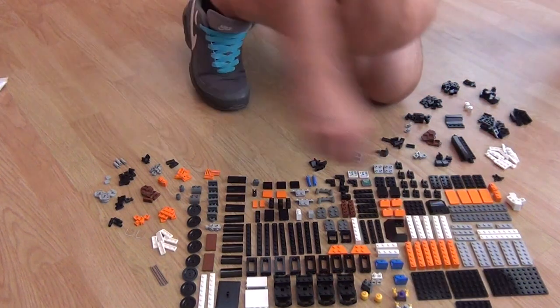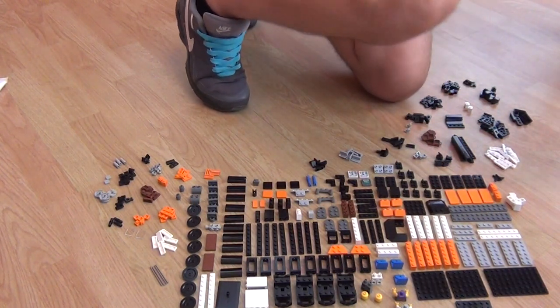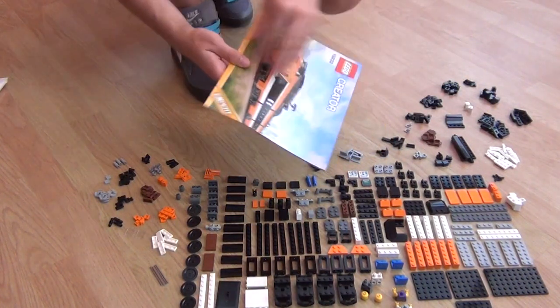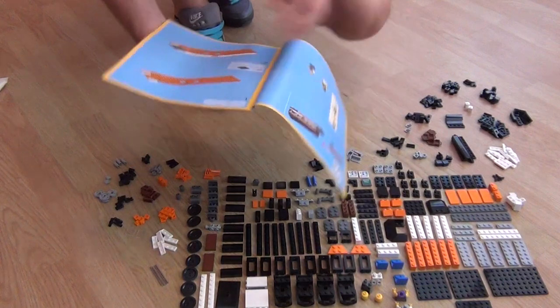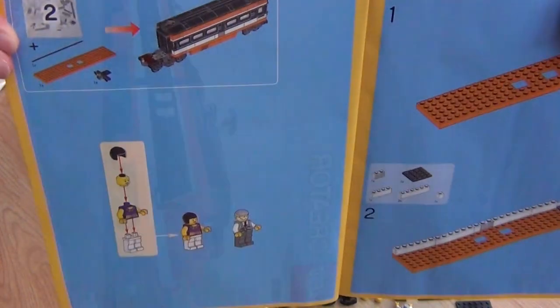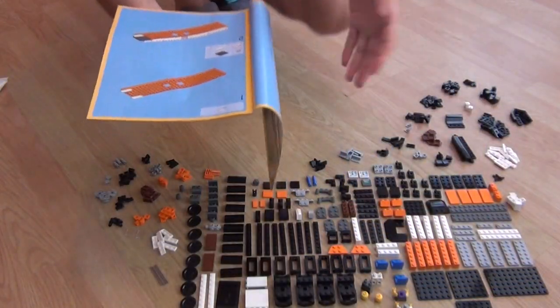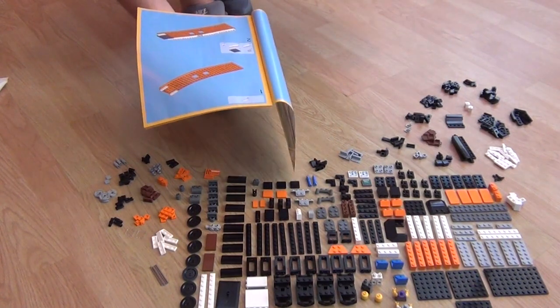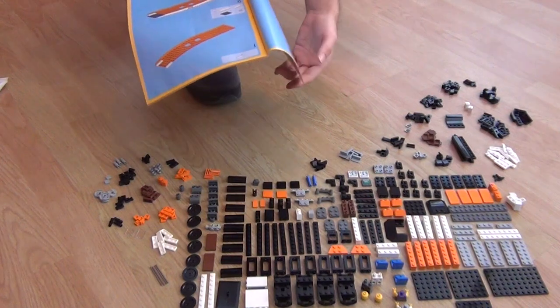And I just need these instructions here. So this is number two. This is what we're going to be working on today. And as you can see, just there, it's basically the first proper coach. And it looks like it very cleverly shares a bogey with the other one, which is quite cool.